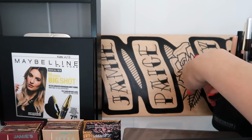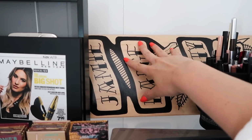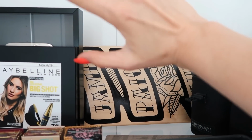And back here, this is actually a skateboard. And it says Jamie Paige Beauty. This was made for me at a NYX event, and a local artist created this. This is one of my favorite things ever. I think it's the coolest thing in the world. So I'm so excited to have this actually on display and get it out of this closet so that I can look at it all the time.